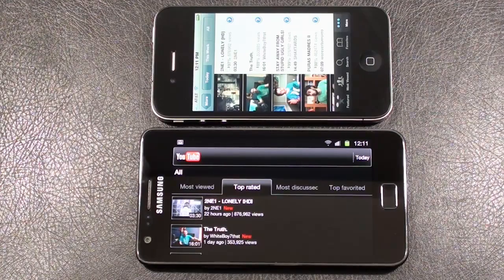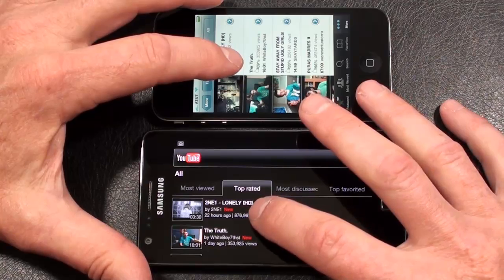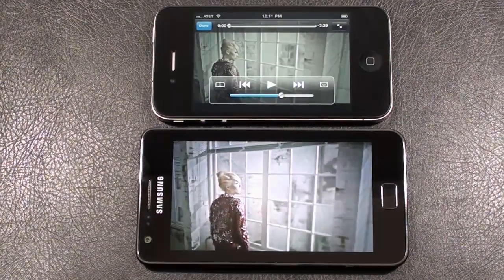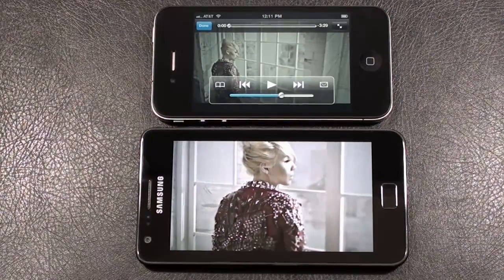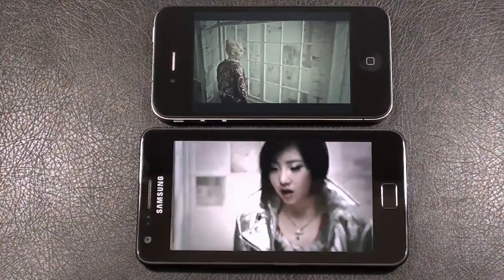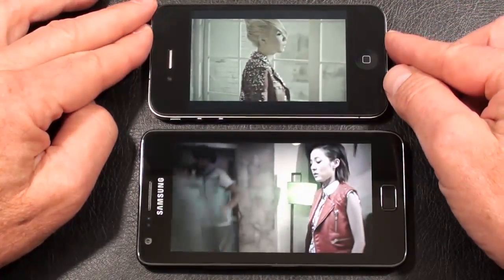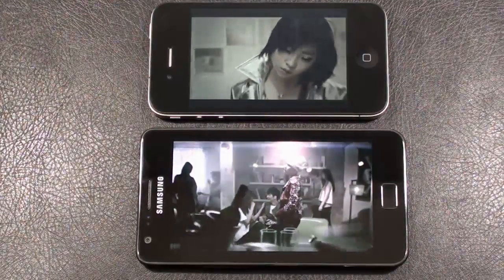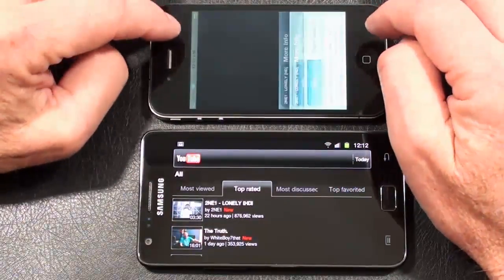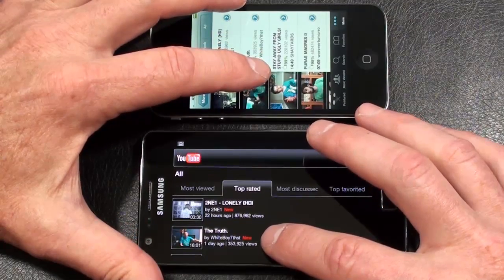All right, what do you say we run a couple of YouTube videos on our two contestants here, the iPhone 4 and Samsung Galaxy S. I've got them both running off the same Wi-Fi network and set to default to play HQ, and we're off. Alright, what do you say we take a look at another one? Alright, and that one the Galaxy S2 spooled up and played a little quicker than the iPhone 4, and we're off.